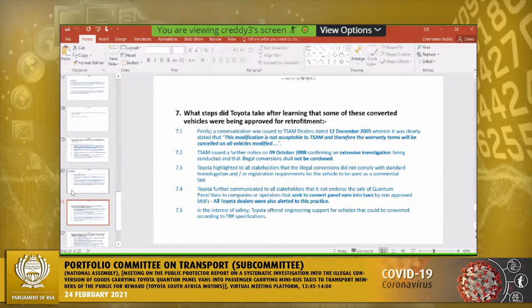TSAM further issued a notice on 9 October 2008, confirming an extensive investigation being conducted and that illegal conversions shall not be condoned. Toyota highlighted to all stakeholders that the illegal conversions did not comply with standard homologation or registration requirements for the vehicle to be used as a commercial taxi.